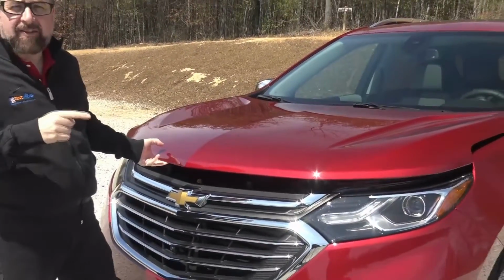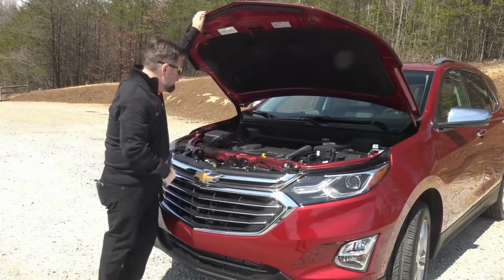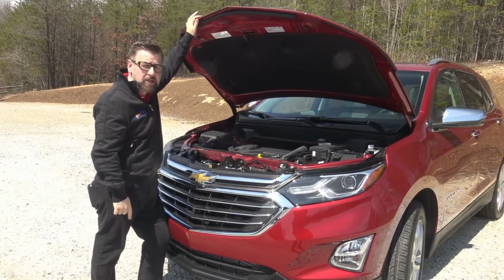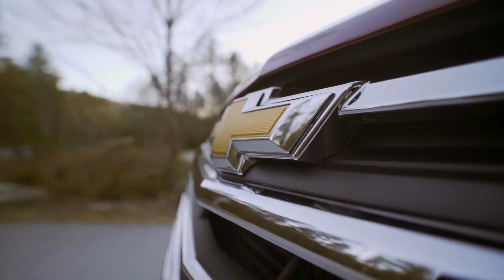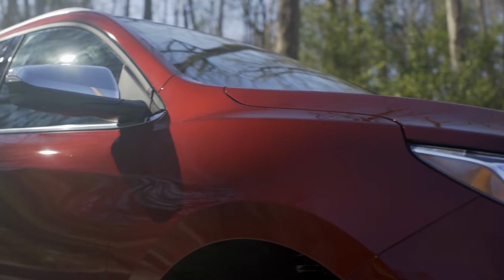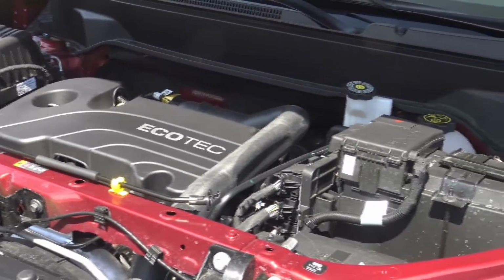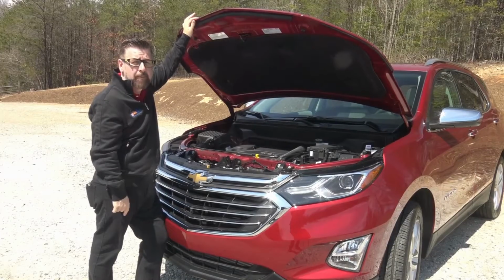Now, apart from the fact that this is the most aerodynamic vehicle in class, when we get this hood open, you can see this is an Ecotec 1.5 litre gasoline engine. It's turbocharged. The significance about the powertrains in this vehicle is that every single one of the engines available is turbocharged. A 1.5 litre, a 2 litre, and a 1.6 litre turbo diesel.